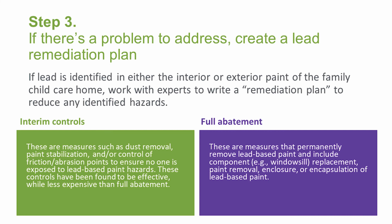This remediation plan may take one of 2 forms. The first of these is called interim controls. These are measures such as dust removal, paint stabilization, and/or control of friction and abrasion points to ensure that no one is exposed to lead-based paint hazards. Friction and abrasion points are places like windows or doors that open and close, or where surfaces rub against each other and may cause paint to wear faster and generate lead-contaminated dust.